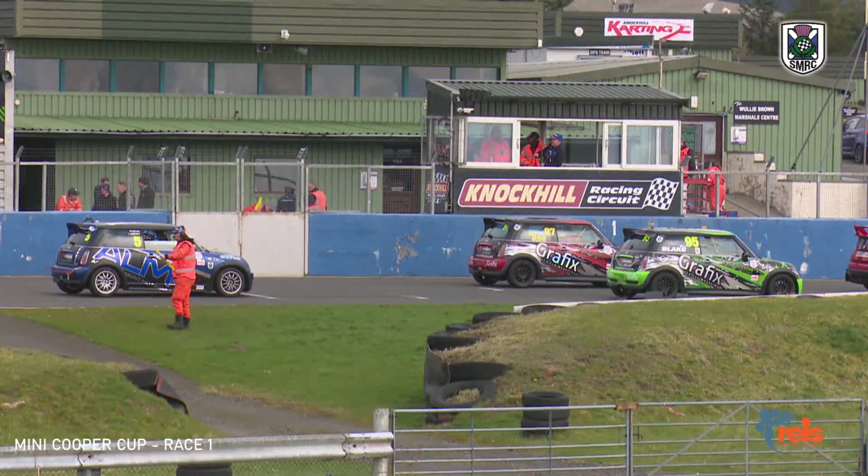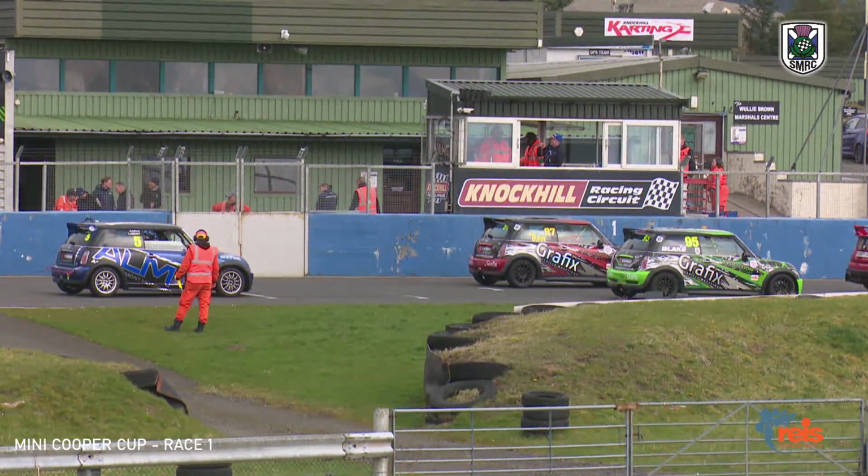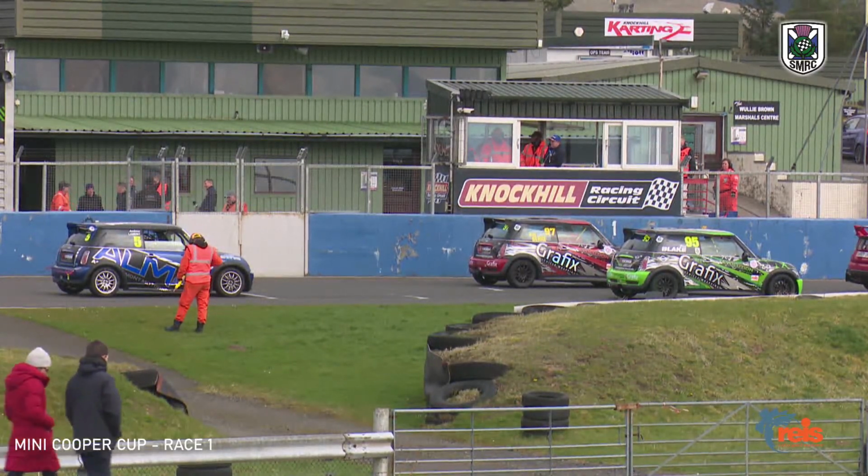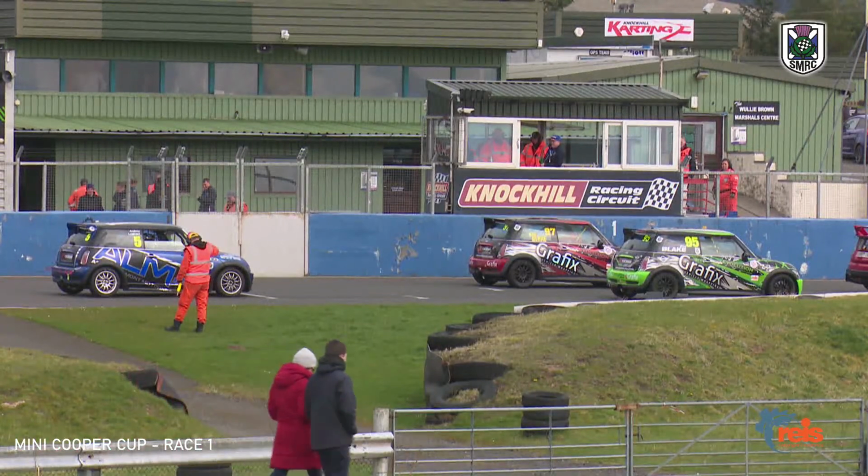And again, back to the racing for the first race of 11 today. We've got the Scottish Mini Cooper Cup and the Mini Cooper S Cup. Now remember that the Mini Cooper S's, the R53s that are at the front of the grid, the 3 cars there, they'll only be out for race 1 and race 2. They won't be joining us for race 3.